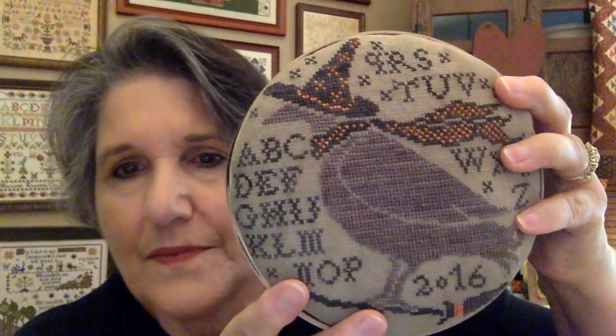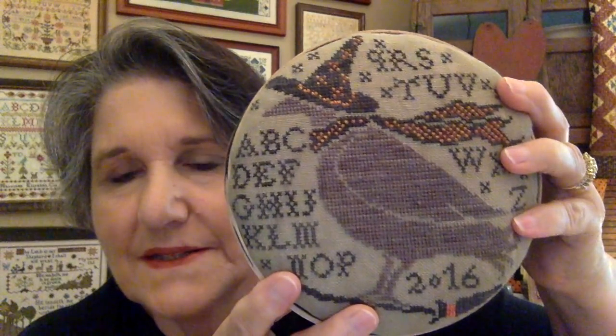Thought it was cute. In hindsight, I might have done the crow with 2 strands, but it's actually a lighter black than the alphabet. But I still like it. I think it just looks good. So anyway, that's some of the little goodies I had around the house.